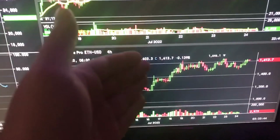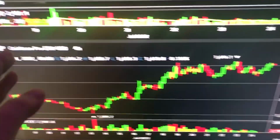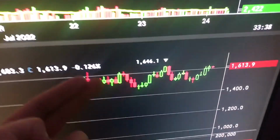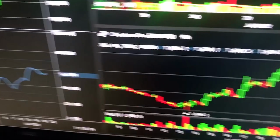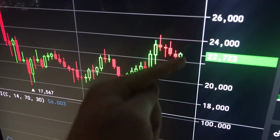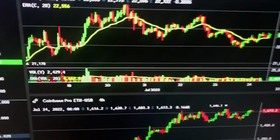Ethereum has been the leader of this current move. Ethereum has always been breaking out. This is the 4-hour chart for Ethereum, coming up to resistance. So if Ethereum pops that resistance right there, that's when we could see Bitcoin get a nice bounce to confirm that as a real support right there on the daily.